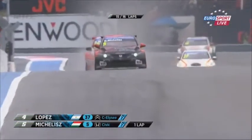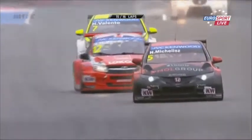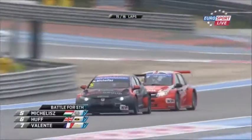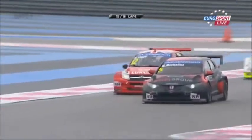Jose Maria Lopez in fourth. And Rob Huff challenging Norbert Mikulic perhaps for fifth position. Mikulic, Huff, Valente. This will be a good little battle to the end of the race. Huffy really, with his dander up, wants to get another place away from Norby. And you know what? Doesn't the Larder look stable? Huff has really kept his tyres alive well.